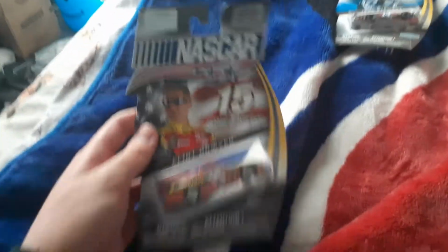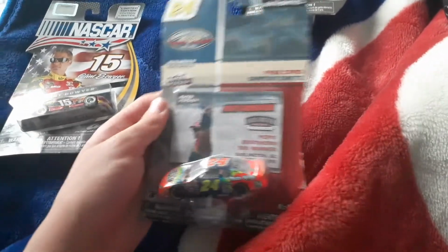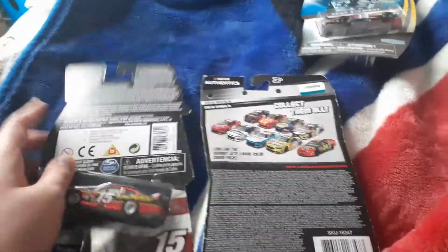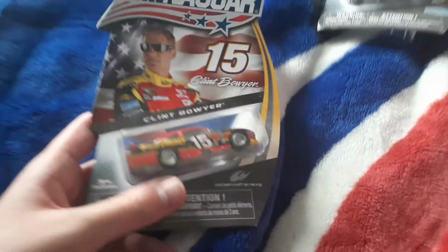Now, these are nostalgic to me. Look at these boxes. They're so weird compared to these boxes by Lionel. A lot of these boxes look simple. And look at this, comparing this to that, there's no waves on each. So I'd definitely say Lionel has better boxes. But my goodness, these boxes are still looking cool.